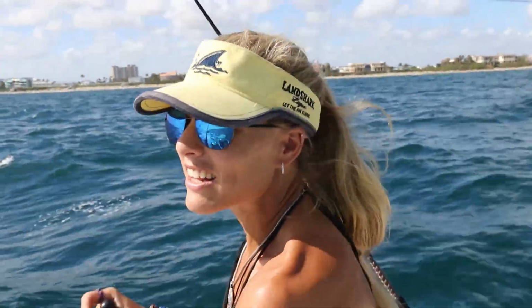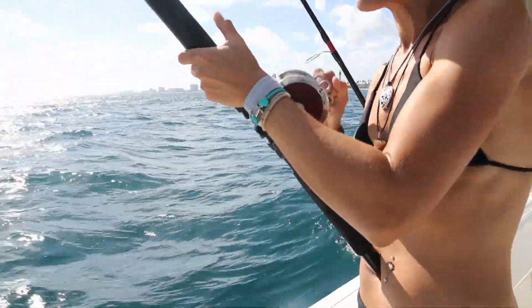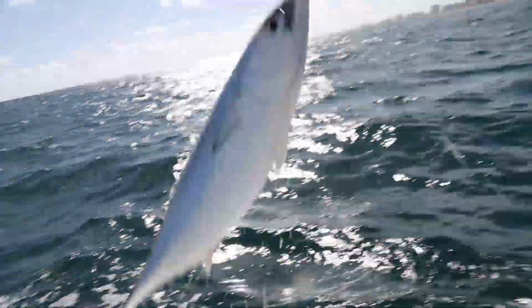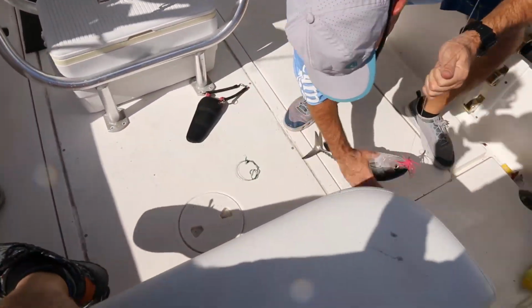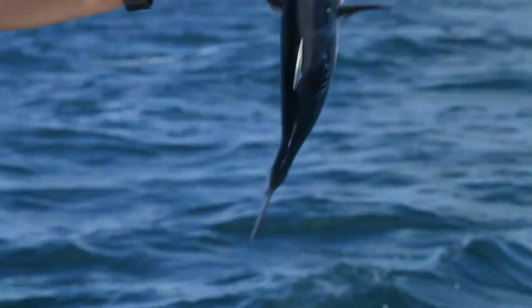Hooked up on a fish finally. I don't know if I'm counting that other fish I caught on the bottom a real catch or not, but I don't know. I think we might do a catch and cook with that fish. How's it doing?